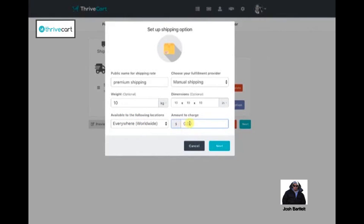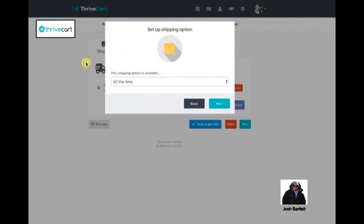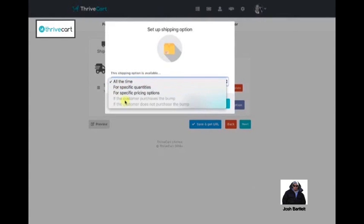But we'll leave it as everywhere and set the price to, say, $25 as an example. Next, we're given the rules, and the shipping options available here are either grayed out or available depending on the options for your product. So you can see here we have the shipping option is available for specific quantities, for specific pricing options, if the customer purchased the bump or if the customer does not purchase the bump. These will show or not show depending on what options you've got set.